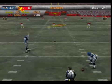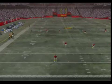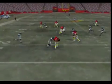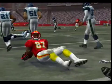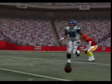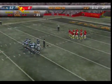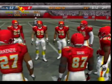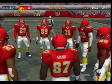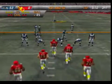Right, looks like he's just about ready to kick this one off. Back to return. From the 6. Kickoff return 15 yards. The defense forced a punt the last time after 3 plays. They'll take over at the 21-yard line.